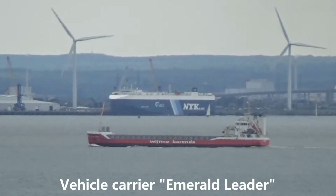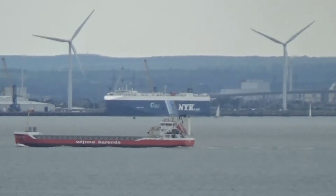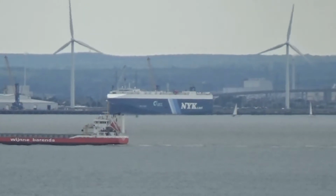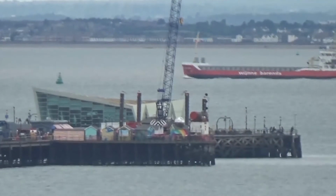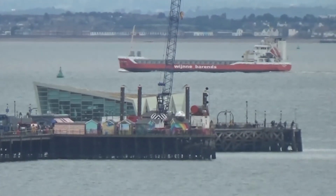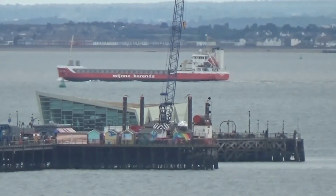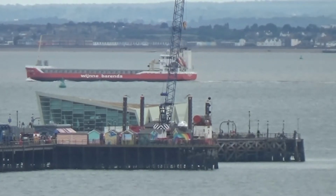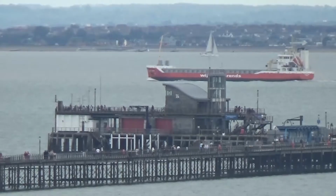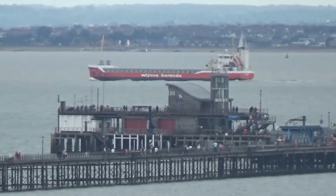The blue ship in the background over at Sheerness is the vehicle carrier Emerald Leader. Here we can see Lady Dawn passing the pier. The building you can see in the middle of the screen is the Southend RNLI lifeboat station at the end of Southend Pier.